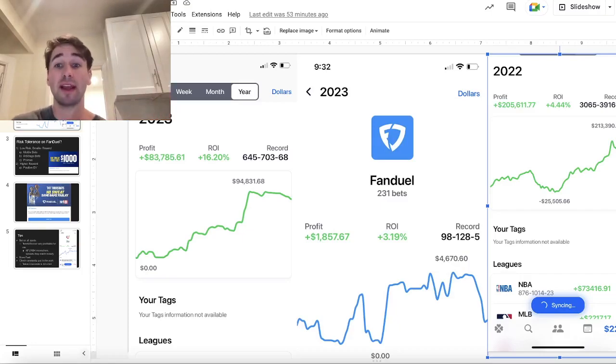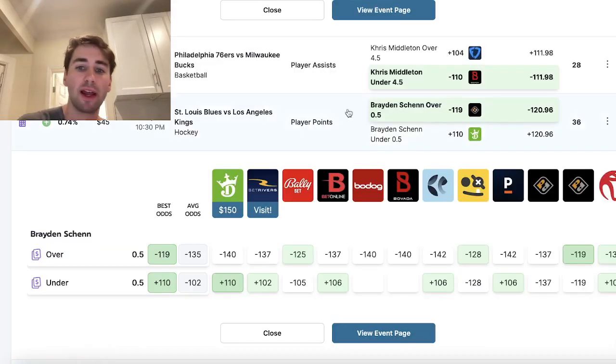For the people who are looking to get serious, it's all about value, right? It's all about finding an edge. You're going to have bad beats. You're going to have lucky wins. It really all boils down to, are you finding value in the market, value in the odds, right?